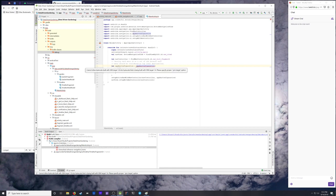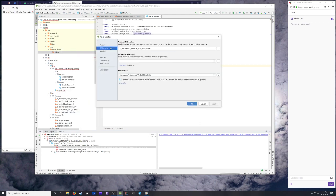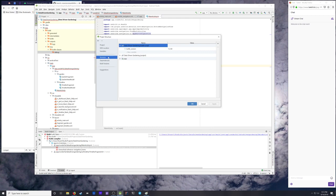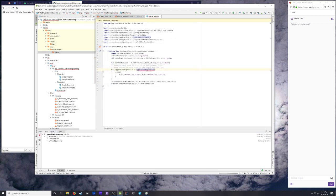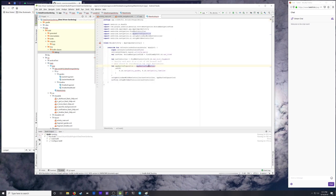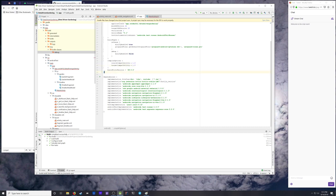Cannot inline bytecode built with JVM target 1.8. Project structure. Oops. 1.8. Alright. So what did that change? Oh, compile options. So it was here. I put it here. We'll sync. We'll build. We'll wait for the next error.